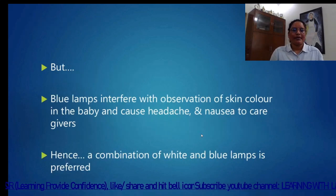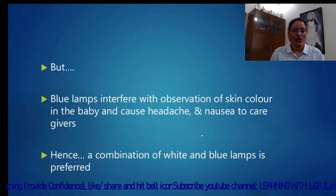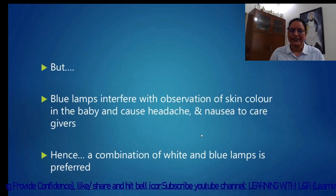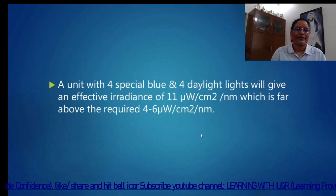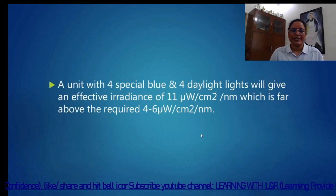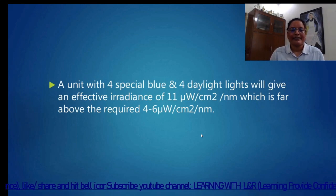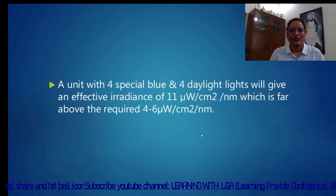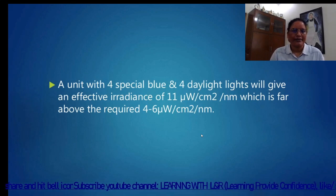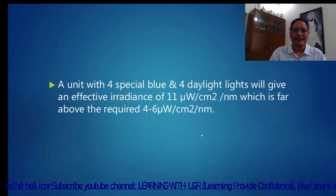Then, blue lamps interfere with the observation of skin color in the baby and can cause headache and nausea to caregivers. Hence, a combination of white and blue lamps is preferred. A unit with four special blue and four daylight lights will give an effective irradiance of 11 µW/cm²/nm, which is far above the required 4 to 6 level.